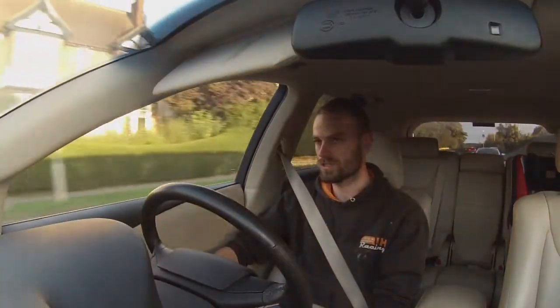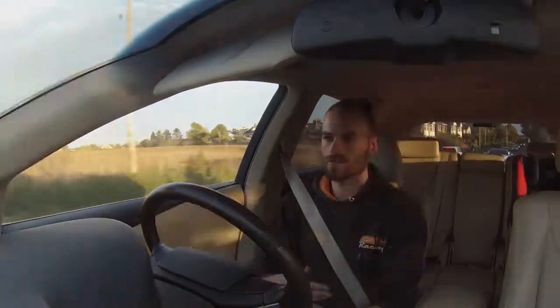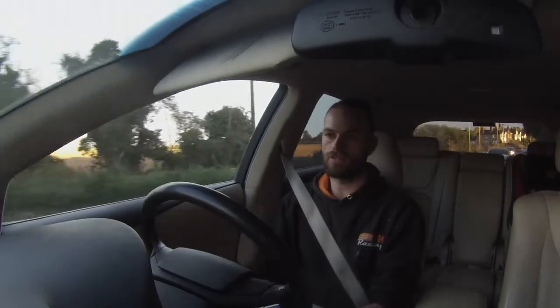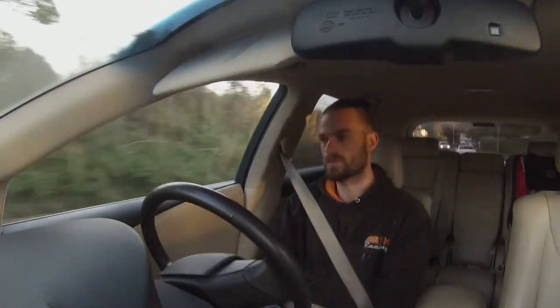Fuel economy is good. As with all cars, it varies between summer and winter. During summer, where half my journey is motorway and half of it's country roads, I'll average 35 to the gallon, which for a car of this size is very, very good, certainly with petrol.